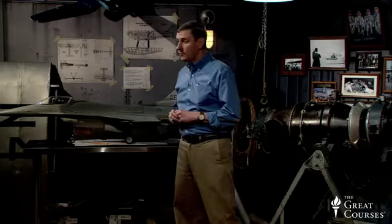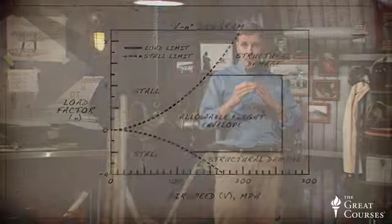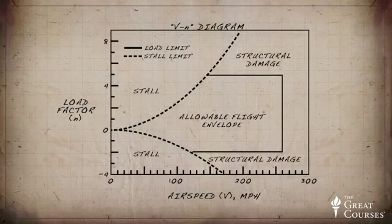The specific value of load factor depends on the certification category of the aircraft. Small general aviation aircraft and commercial transport aircraft will have lower load factor limits than military fighter jets, for example. The point where the stall limit and the structural limit meet is an interesting point on the diagram.